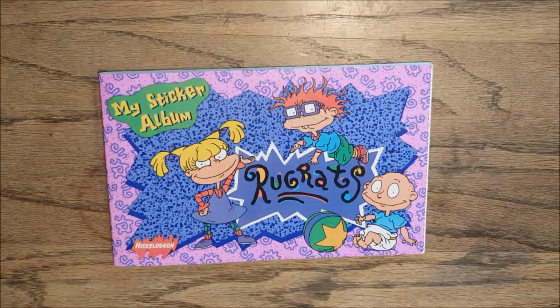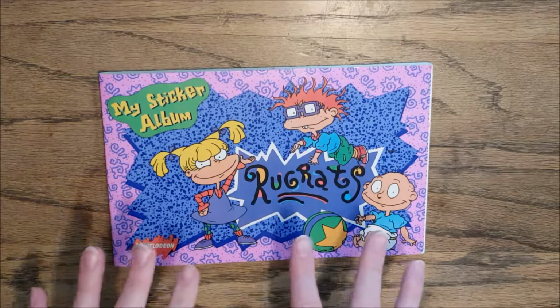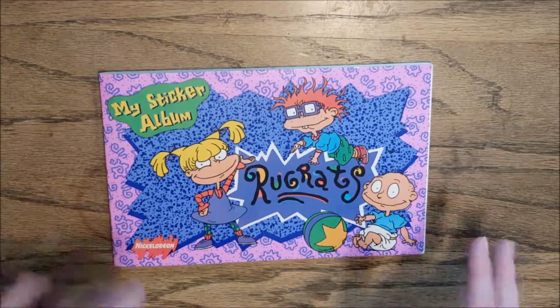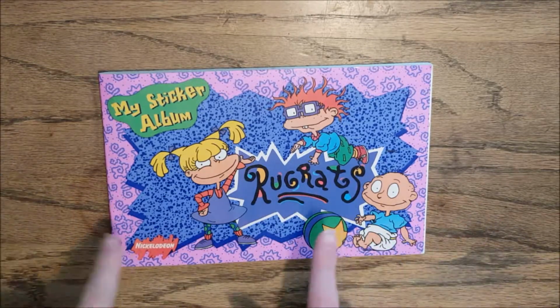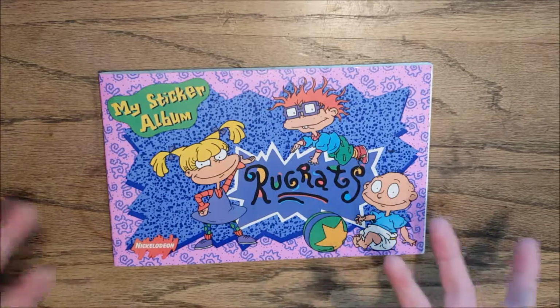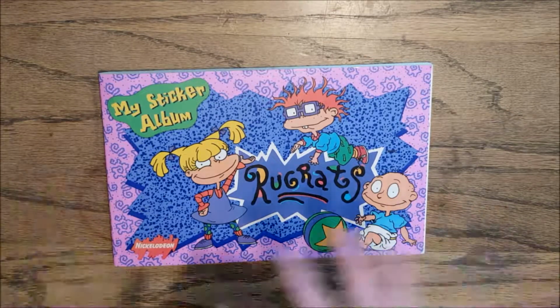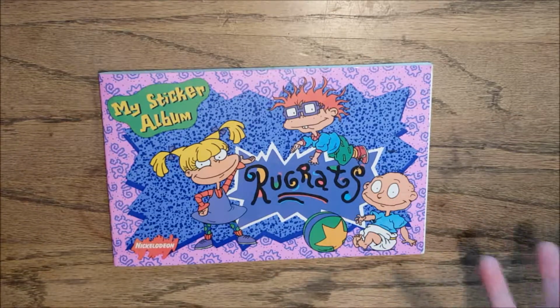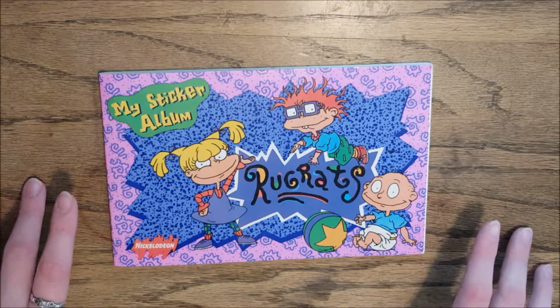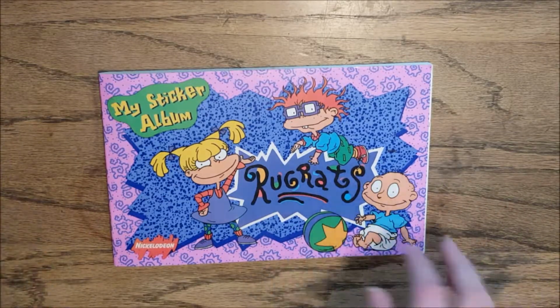Next up, I have this Rugrats sticker book, and it's not that I personally went out and bought things that were Rugrats themed. Sure, I watched the show, but I remember this was part of a Christmas gift that also included Rugrats dishes. I don't know why that was something. It was from an aunt that we didn't really know very well, and my brothers got Winnie the Pooh and 101 Dalmatians, and those were the character themes we got.